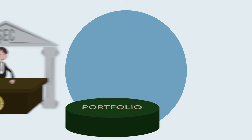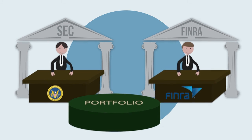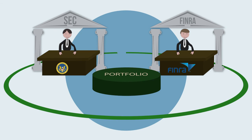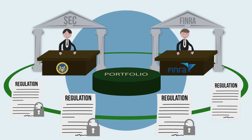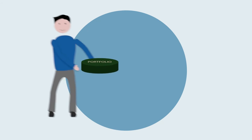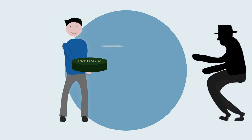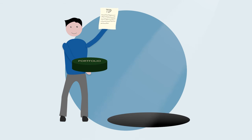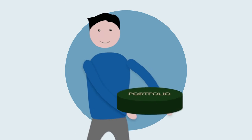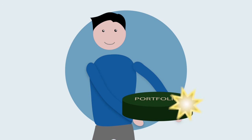The Securities and Exchange Commission, or SEC, and the Financial Industry Regulatory Authority, or FINRA, provide further oversight. These organizations create and enforce industry regulations that are designed to ensure that investors are treated fairly and honestly. As an investor, you can also play an important role. Regulatory authorities, like police officers, can't be everywhere at once. They rely on tips and feedback from the public to reduce fraud. While you can lose money on a mutual fund investment if its portfolio holdings decline in price, mutual funds have an excellent record of honest and transparent operations.